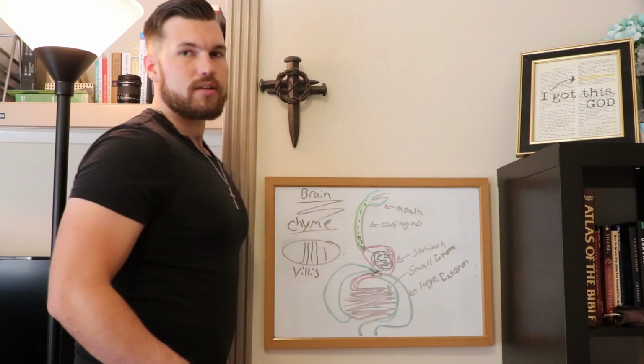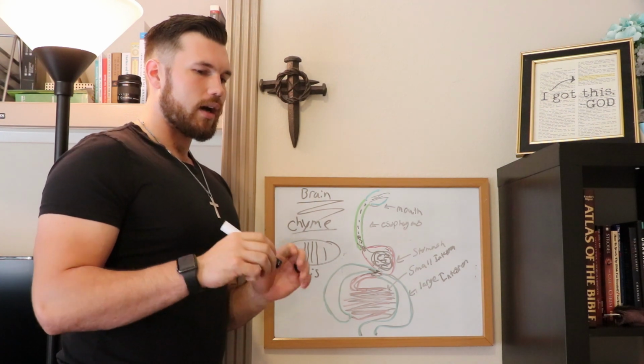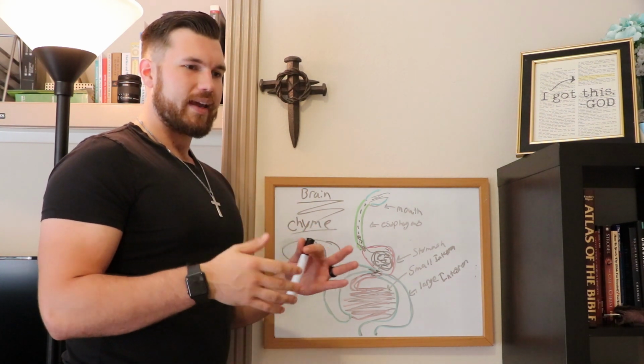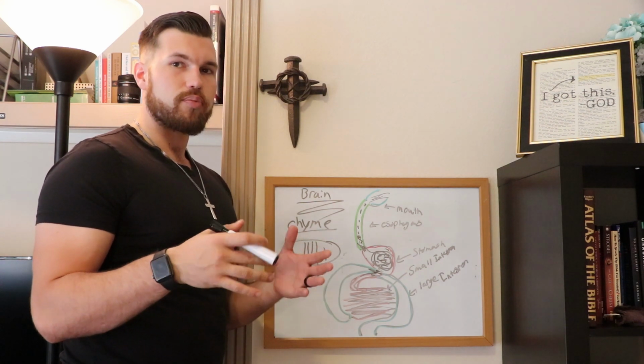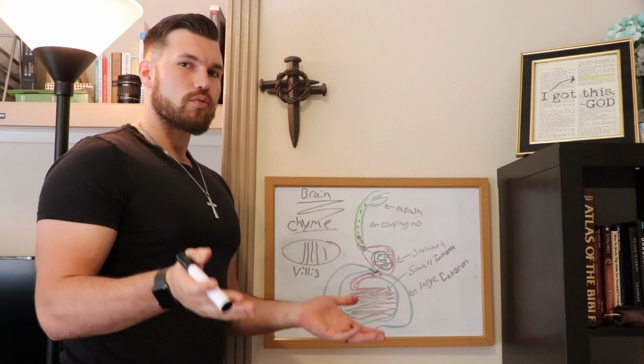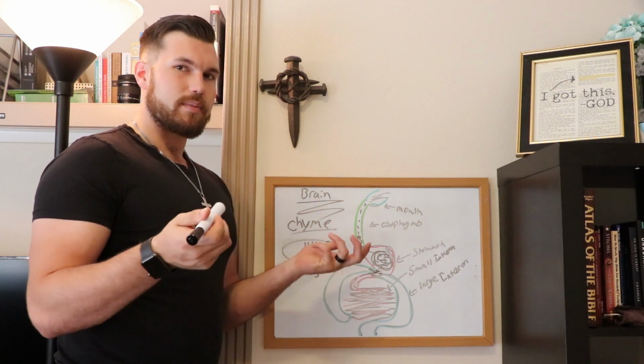So now it's in the small intestine at a very high acidity. One of the systems in your small intestine is that your food comes in as chyme at around 1.5 to 3.0 on the pH scale, which is very acidic. Your body releases enzymes to raise the alkalinity of that acidic chyme, and that will allow enzymes to be extracted.